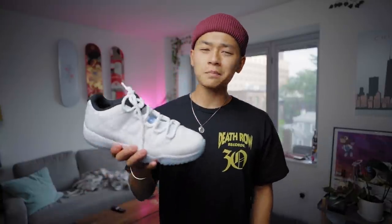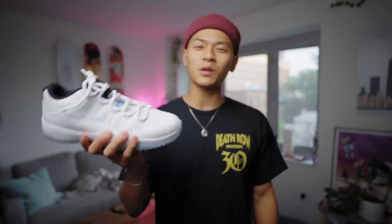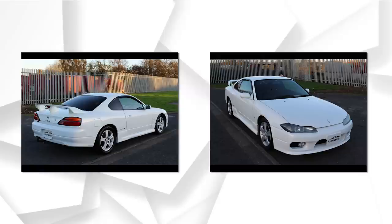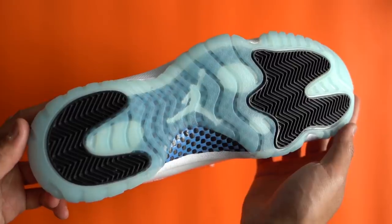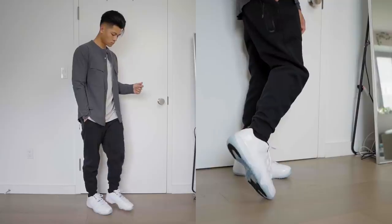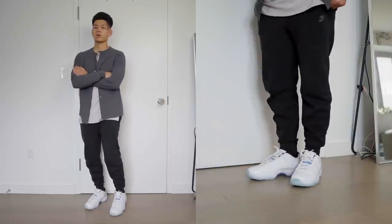So anyways, this silhouette, 25 years old. Can you believe that? It's like the S15 Silvia. I was in Aruba last week and they have a lot of those out there. That car was ahead of its time, just like this sneaker was ahead of its time as well. With the patent leather, the clean shape, and good looking outsole in this ice cold colorway. Now, I haven't really gotten to styling these yet because this is my first 11, so let me know in the comments below if you guys have any tips.